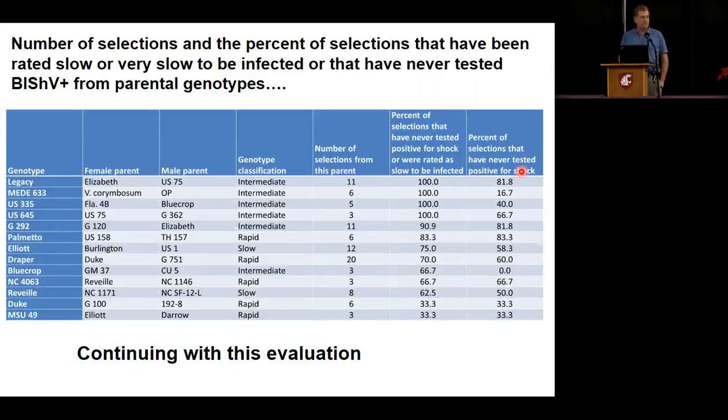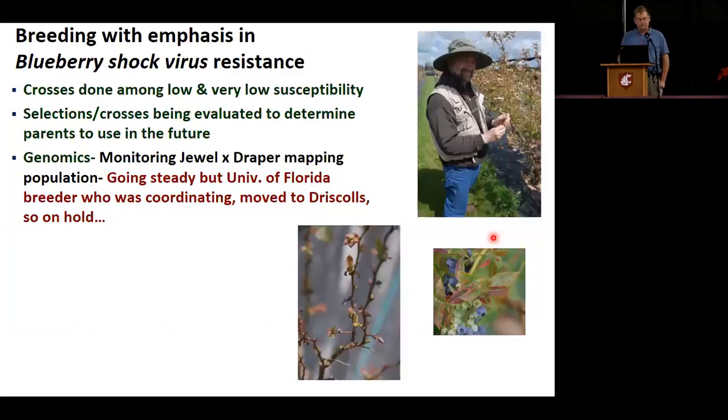So there seems to be some transmission of that, although then you look at some other selections like Elliott, which is supposed to be slow to get shock, and yet only about half the offspring are slow to get shock. So there seems to be something there, but it's hard to pin down.